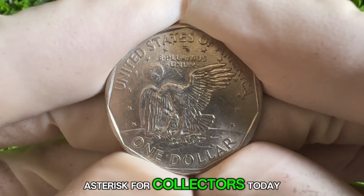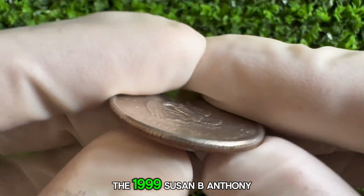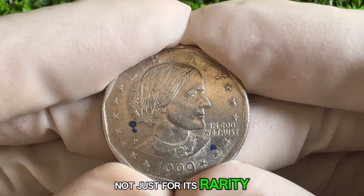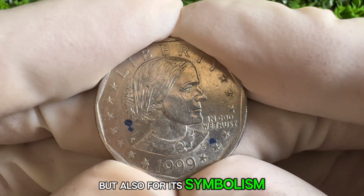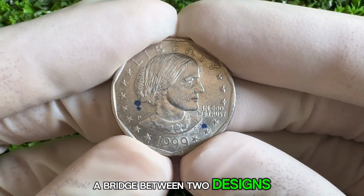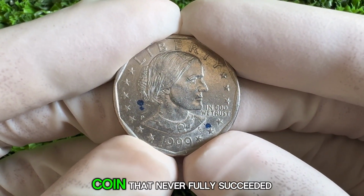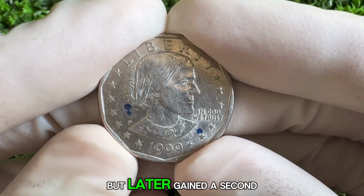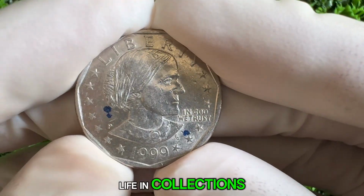4. Collectors today, the 1999 Susan B. Anthony dollar carries weight, not just for its rarity, but also for its symbolism. It represents a moment of transition, a bridge between two designs, and a farewell to a coin that never fully succeeded in daily life, but later gained a second life in collections.